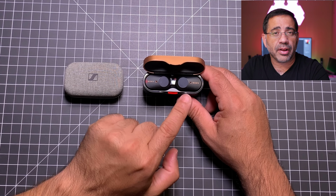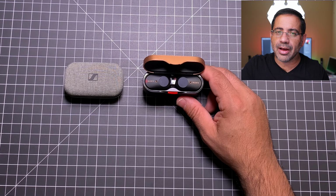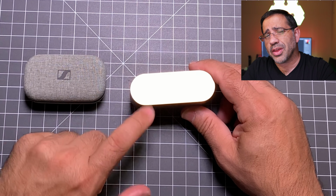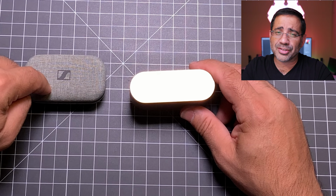So you're doubling the battery life on the Sonys, and if you do want to use the active noise canceling, then that's going to cut down your battery life to 6 hours. But that still crushes the Sennheisers. Now, the battery crushing experience continues even with the cases, because you're going to get 24 to 32 hours if you use the Sonys, where with the Sennheisers, you get only 12.